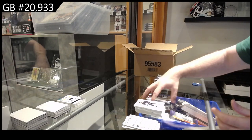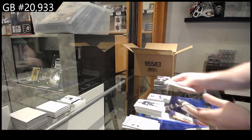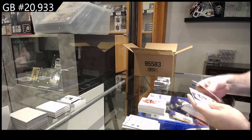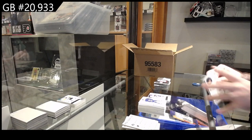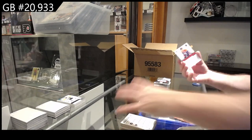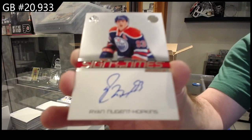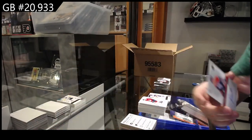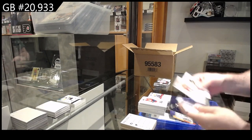Leaders for L.A. of Kopitar. Moment of Matthews for the Leafs. Retro for a Washington of Ovi. Where's the autos in this one? There we go. That's not a bad one. Sign of the Times 2010s, Ryan Nugent Hopkins for the Oilers, 2010s Hopkins. Well, that's a big one, too. Or rare one, per se.